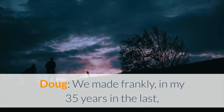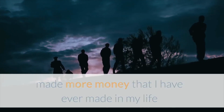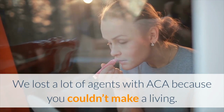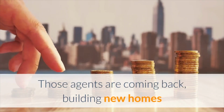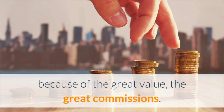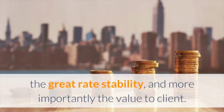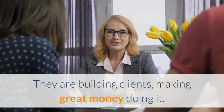We've made, frankly, in my 35 years, in the last certainly 8 to 10 years, more money than I've ever made in my life, and our agents have too. We lost a lot of agents with the ACA because you couldn't make a living. Those agents are coming back and building new homes and making six-figure incomes, some of them seven-figure incomes with this product because of the great value, the great commissions, the great rate stability, and more importantly, the value to the client. They're building clients and making great money doing it.